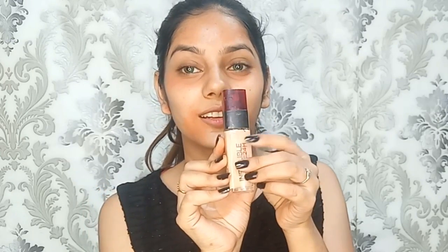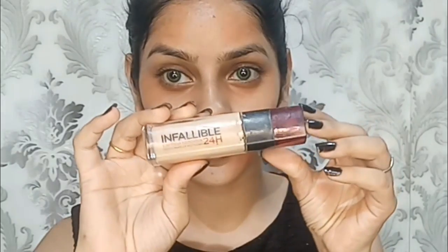And then for foundation I am taking this L'Oreal Infallible foundation. It stays for 24 hours. Its quality and coverage is so good.